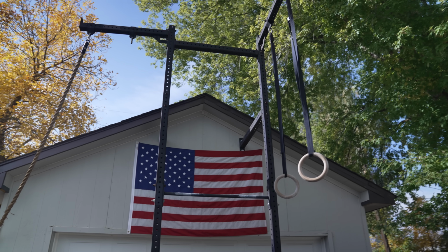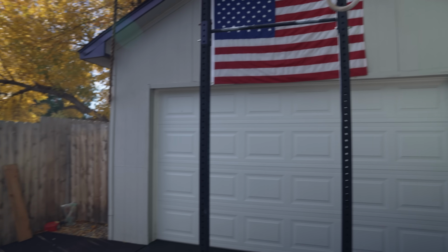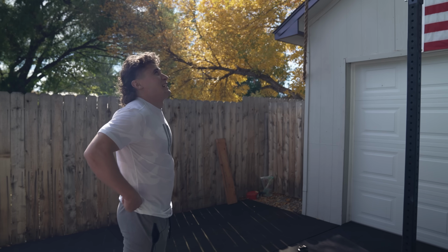The rig was back home. We have a 20-foot tall shop, and we had this thing in there, which was pretty awesome. It was one of the first rigs that I had.